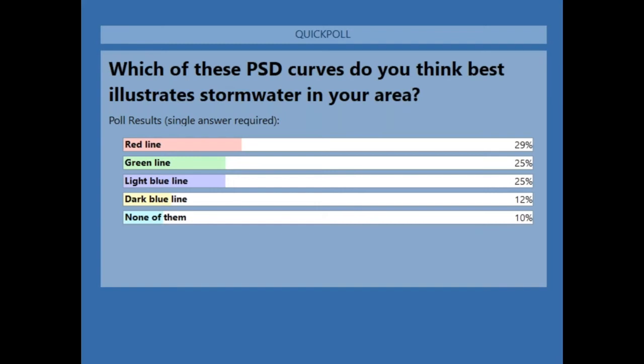But that wasn't my only reasoning for asking this question. Part of my goal today is to get everyone, and hopefully a few of you did, ask yourselves the question, well, stormwater in my area, that's too general. Are we talking about, in the industrial park? Or are we talking about out on the highway or at the golf course? These are the questions that we all need to ask ourselves.